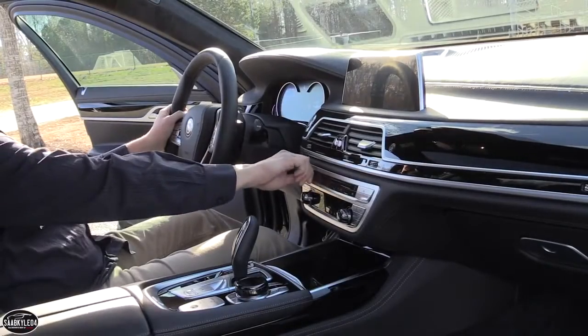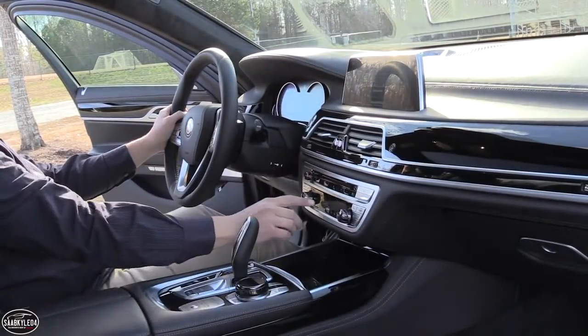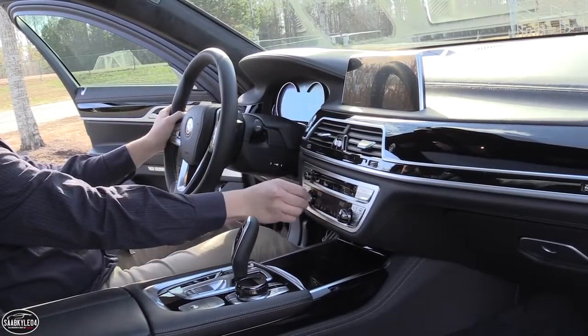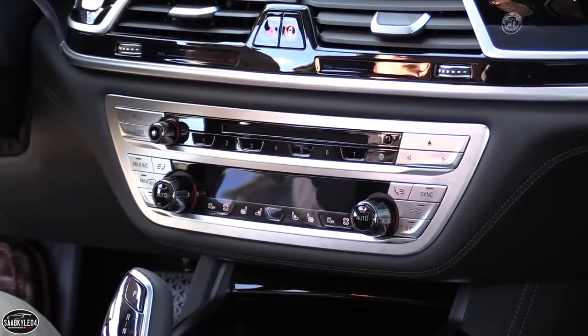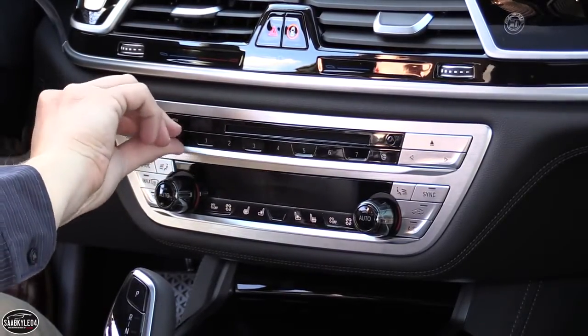Despite the level of technology in this car, BMW was able to keep things rather intuitive, especially when it came to the center stack and center console. Along with the controls being easy to reach, a combination of hard and touch-sensitive buttons keeps things clean and modern.